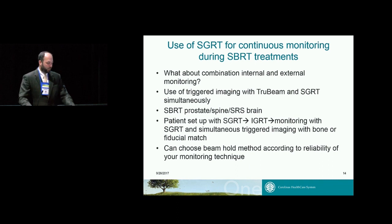The nice thing about this is you can choose your beam hold method based on the reliability of what you think you're monitoring. So for prostate, I'll show an example of that. But essentially, since we have implanted fiducials and those can be detected by triggered imaging, we'll use triggered imaging to gate the beam. We'll still monitor externally.